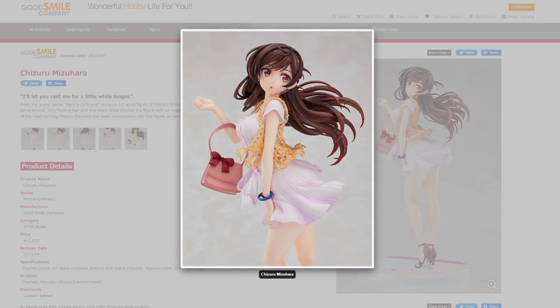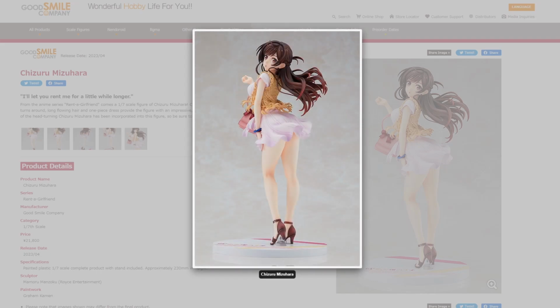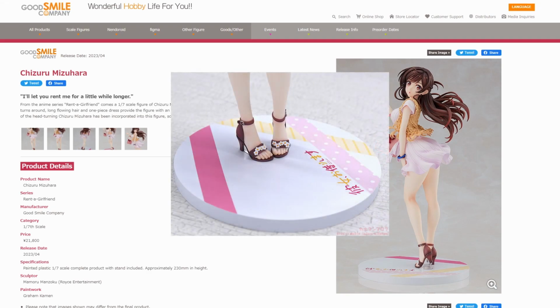They nailed her face and her legs still look really nice, so I can still appreciate parts of this figure at the very least. I have a feeling I'm going to be the minority on this one, but for about $200, I was expecting a bit more. But hey, once again, and I front-loaded this on purpose, it could be the feet tax, which, you know, I guess you get what you pay for.